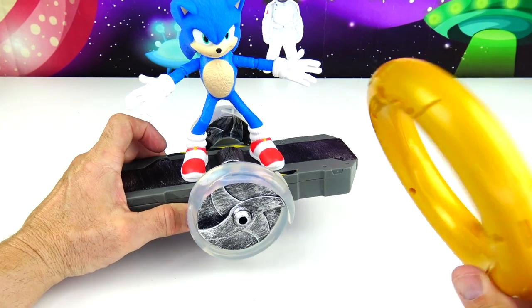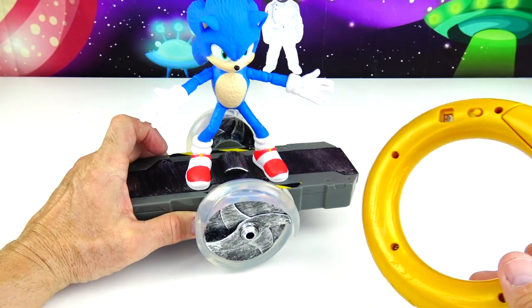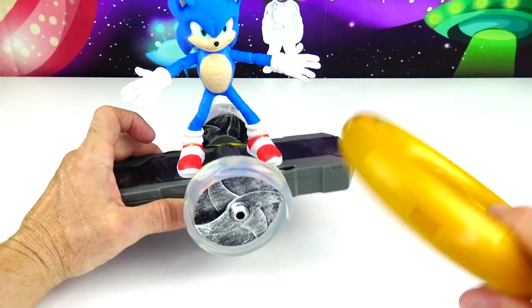We're gonna take Sonic Speed RC in a bigger area to see what some of the tricks that he can do.